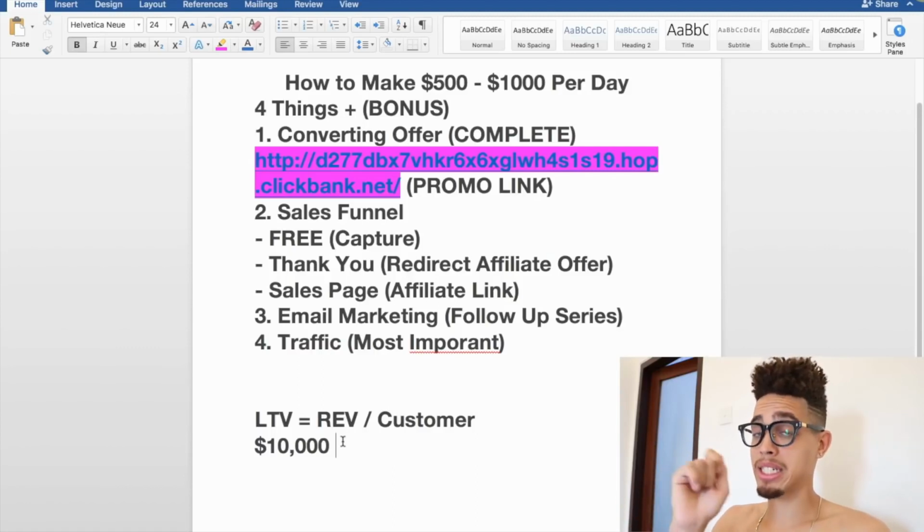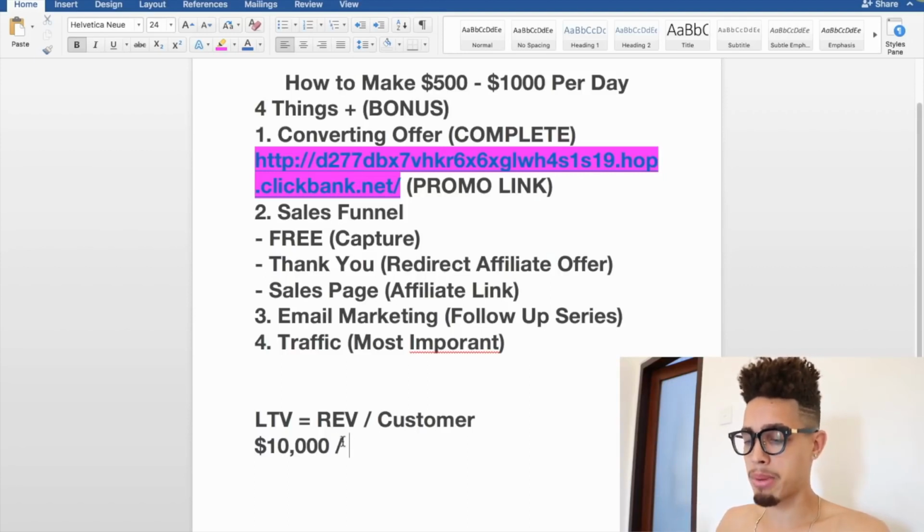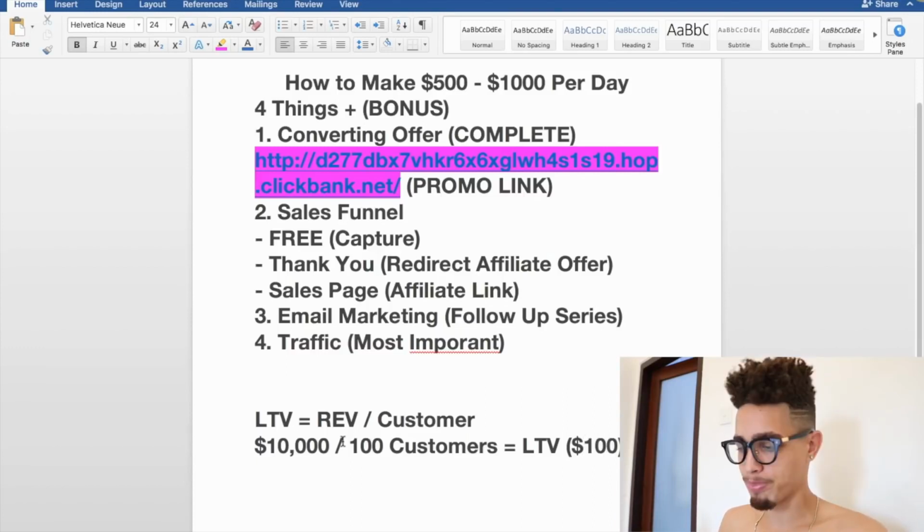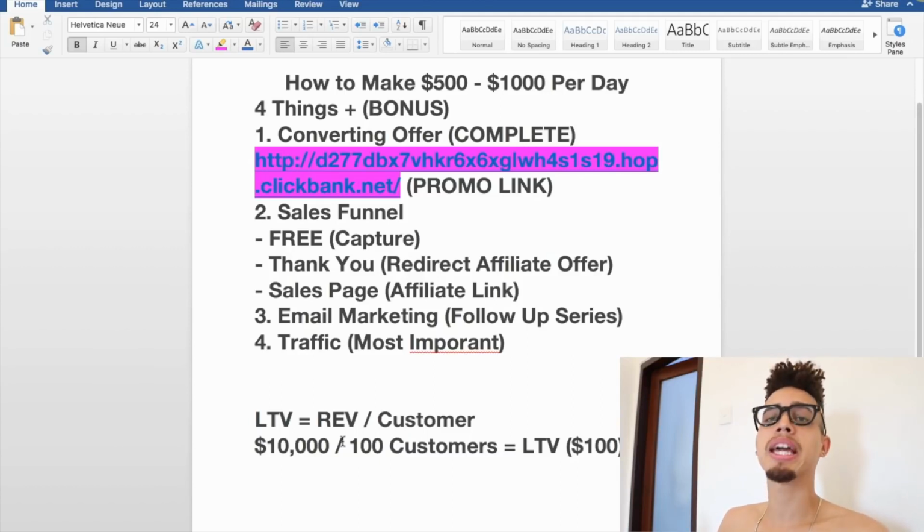So this is the magic number that you're going to want to figure out, which is called the long-term value. We do $10,000 divided by 100 customers, and we get the magic number, the long-term value, which in this case, and it's never going to be this exact, but just for the example, is worth $100. Let me explain what this means in simplistic terms.